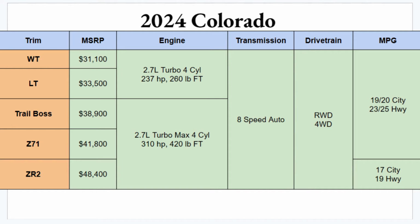Obviously, this truck has a rear-wheel drive, four-wheel drive setup here. MPGs ranging from 19, 20 city, 23, 25 highway, depending on, of course, your tires. Trail Boss not going to do as well, and ZR2 doing the least at 17 city and 19 highway.